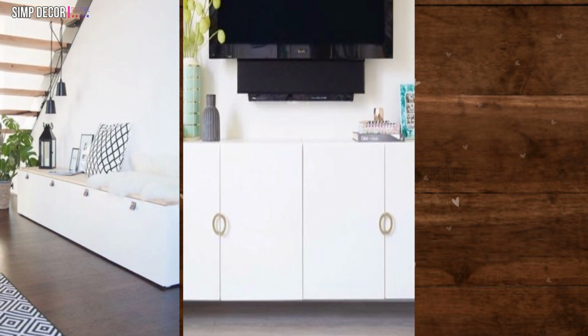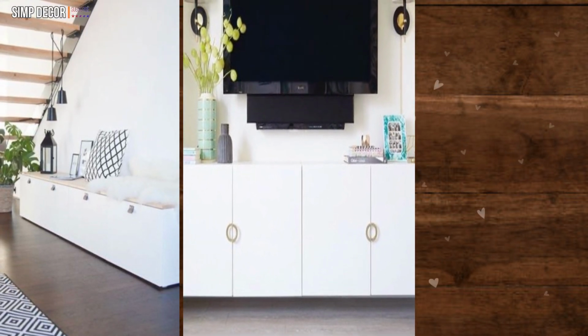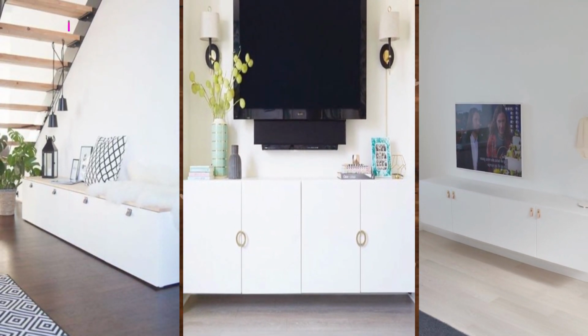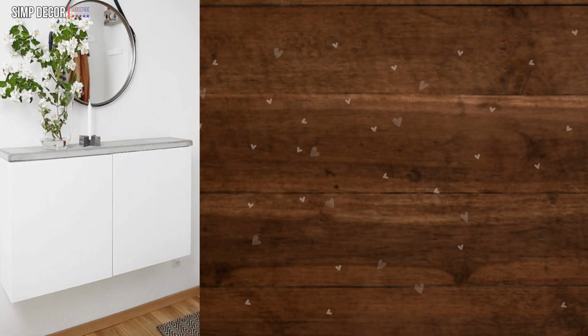5. A chic floating media console made of an IKEA Besta piece and stylish round poles. 6. All you need to make IKEA Besta look cooler is leather poles, which are easy to attach. 7. A small floating IKEA entryway console with a concrete countertop for a clean minimalist look.